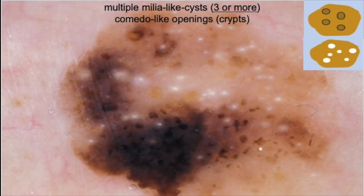So in this lesion, that is not a nevus. We have ruled out a nevus, and it's not a basal cell, and it's not a squamous cell. In this lesion, the presence of all of these Milia cysts and all of these large comedo-like openings makes the diagnosis of a seborrheic keratosis. Okay?